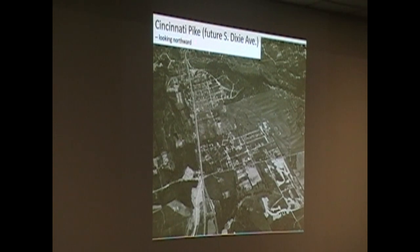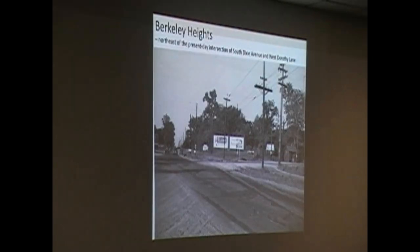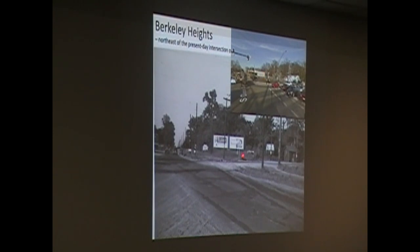Here's a look along South Dixie here, a vintage look, aerial photo from 1930-ish. Here's Dorothy Lane here, community golf course over here. So here's the Carmont neighborhood. South of there, Berkeley Heights was platted in 1906, just after Carmont, again along the rail line, and that would be the neighborhood right back in here. So this is an early look at South Dixie and West Dorothy Lane. So another food reference, buckle up. The Golden Nugget Pancake House standing right about here.